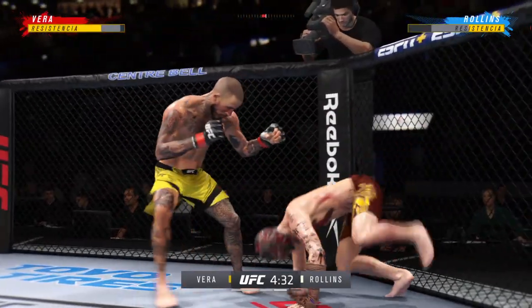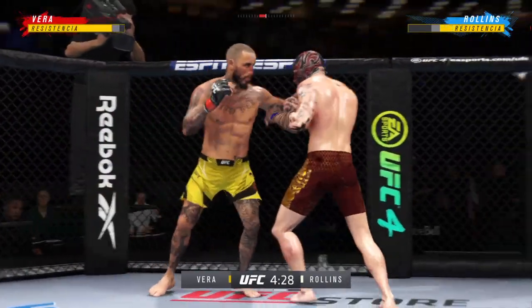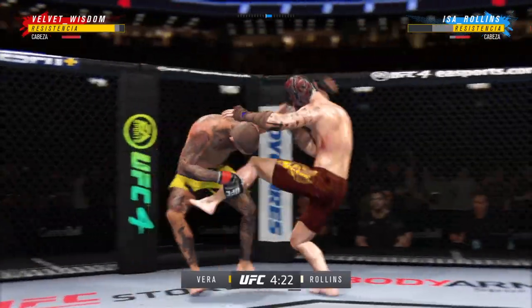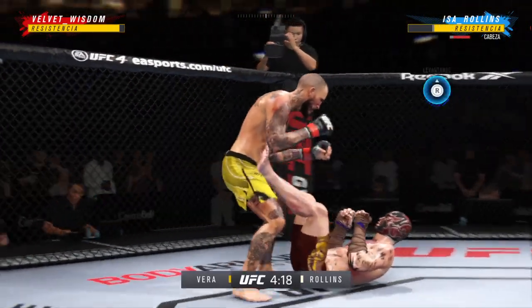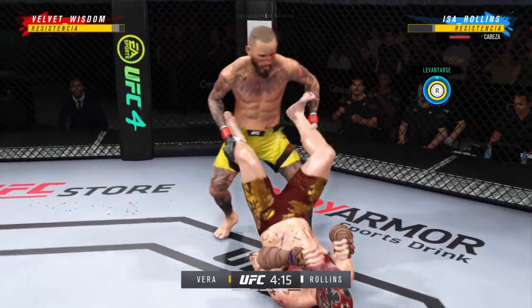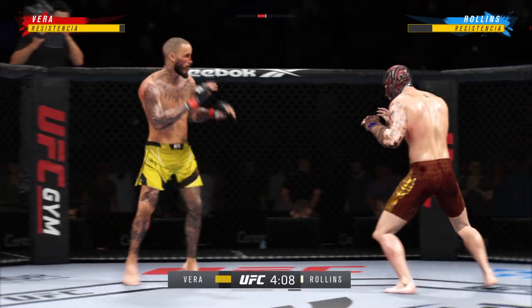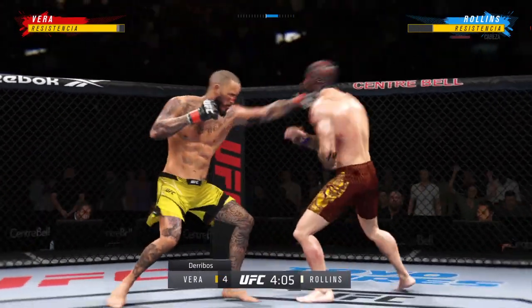That's a perfect scramble right there. Beautiful transition. Got a simple collar tie. Oh, these are some devastating. Oh, goes to the ankle pick now to get him down, DC. We'll see how he chooses to proceed from here. Got the ankle pick. Let's see how he advances from this position. It's such a fast leg kick.